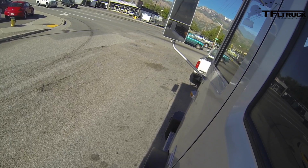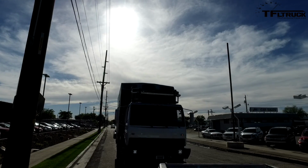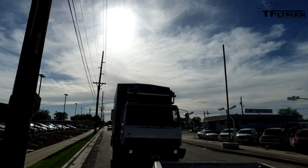This is awesome. The air brakes just kind of catch you, huh? They do. Well, it takes a little getting used to, but once you get used to driving them, it's not so bad. And this, of course, is registered as an RV. Correct. So you don't have to have a special commercial driver's license. It's rated as an RV.